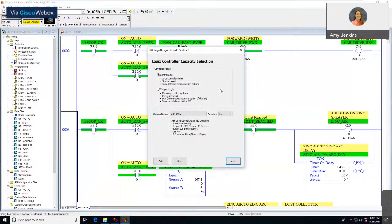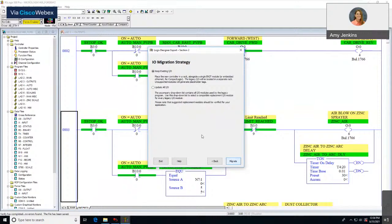And next it will ask which type of Logix processor I want to migrate to. And I'm going to pick CompactLogix. It has the newer CompactLogix controllers included, but I'm going to pick the 1769-L30ER that I used in my IAB migration. And then I'm going to select the newest revision available to me. Click the Next button.